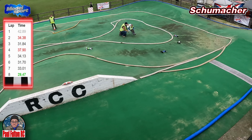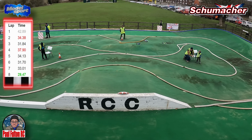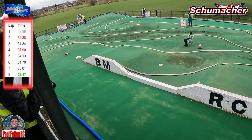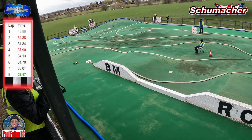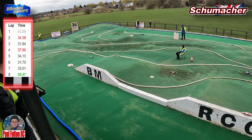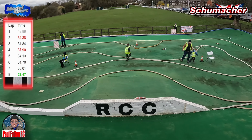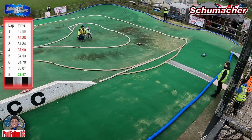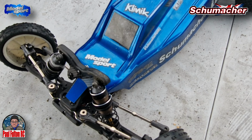Been knocking on the door and she finally opened up. Our lady luck, giving me a bit of good luck on the track. Don't think I'm going to get them 10 laps in. I've only got myself to blame. Down we go. And there goes the buzzer, boys. So yeah, it's all part of racing. There you go, boys, there's the final.